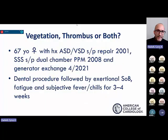I'd like to talk to you about a 67-year-old lady with a history of complex congenital heart disease that was repaired about 20 years ago, sick sinus syndrome with a dual-chamber pacemaker in place, and a relatively recent generator exchange. She had a dental procedure followed by a few weeks of exertional shortness of breath, fatigue, and subjective fever and chills. So already the pretest probability here is very alarming.